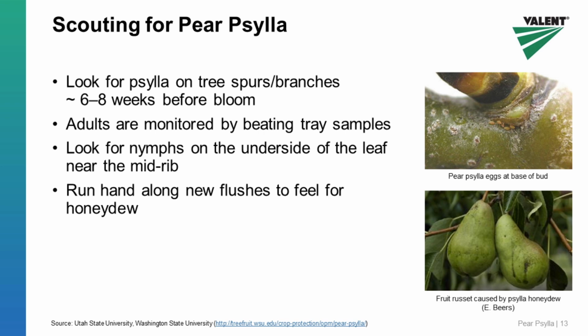You can look for when the trees start to flush out and you get all that new growth. The Pearsilla love feeding on that new growth. So as you go through the season and you get all those terminal shoots, you can run your hand along that terminal shoot upwards, and if your hand comes off sticky, you've probably got Pearsilla on there. It's just a quick way to look for them without having to actually look for them.